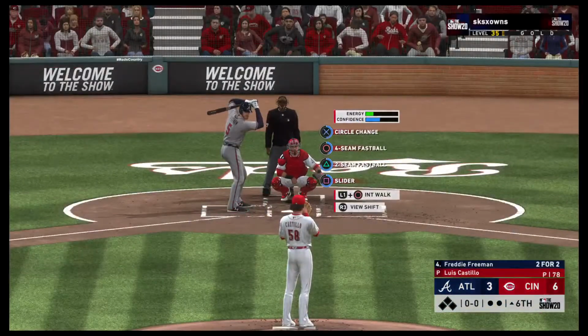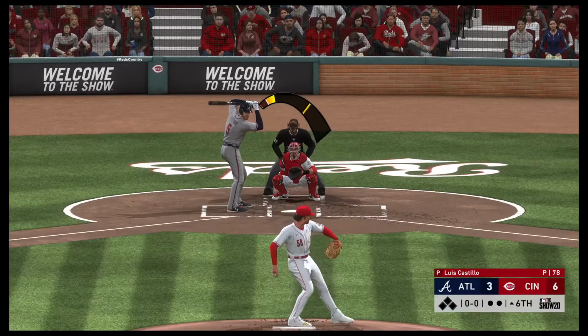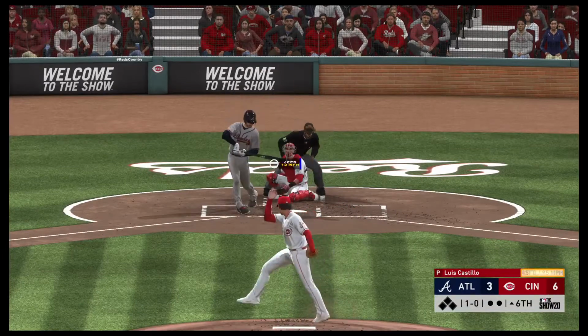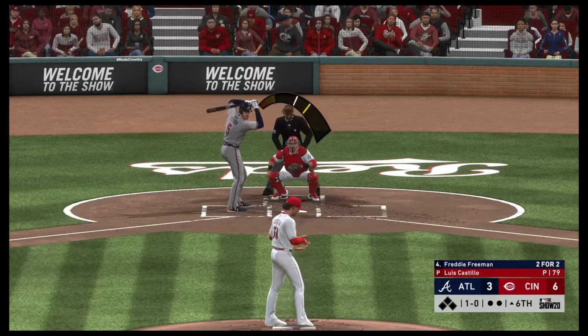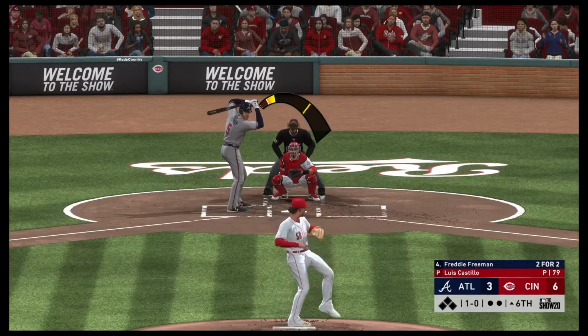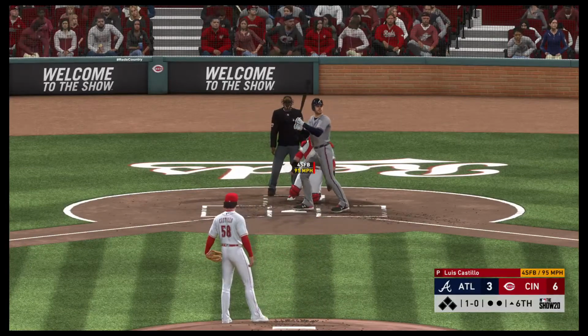Next will be the cleanup hitter, Freddie Freeman, who will try to get things started for the Braves in their half of the 6th. Very rarely, Matt, do you see a first pitch changeup hit out of the ballpark. That tells me right now that this guy was up there looking for the changeup in that last at-bat. We'll see if they pitch him any differently here.